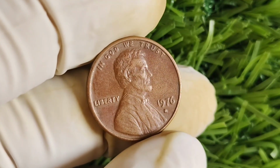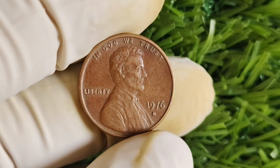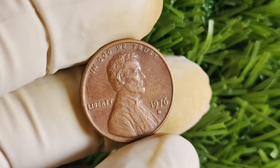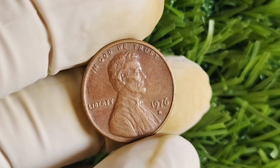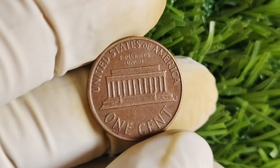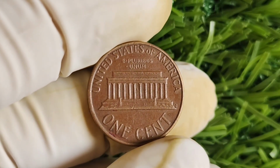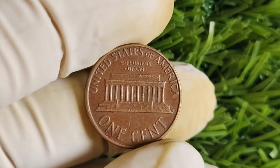Look closely at the 1976 date and the word liberty. If you can see a noticeable doubling or shadow effect, then you've got something to work with. If you can see Lincoln's profile doubled in any way, that's your indicator. The better the condition, the higher the value. If the coin has been circulating for years, it might not fetch as much. But if you find one in uncirculated or near-mint condition, you could be sitting on a fortune.